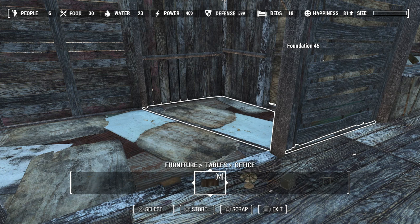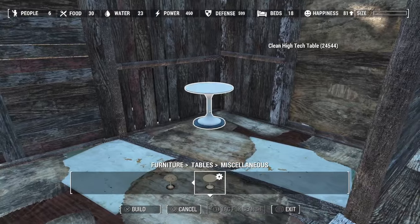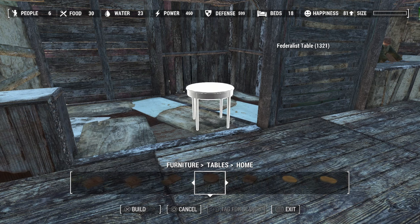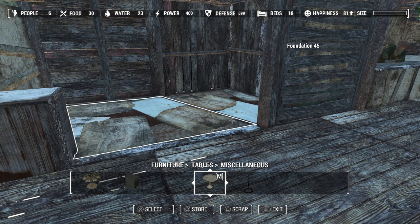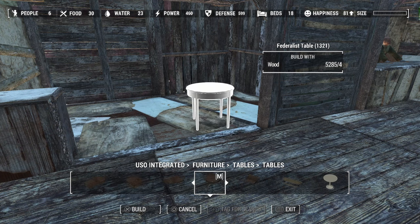Indecision, I tell ya. Do a couple of these. These might not be tall enough though. Let's see what else we got here. Let's just look in home. Not really feeling any of those. Right, let's go see what USO has, which is a lot of the same things.